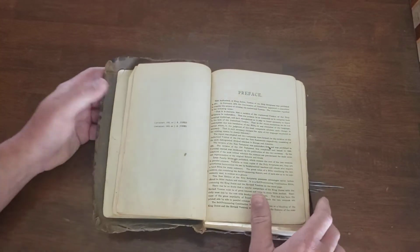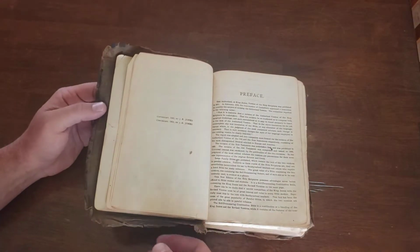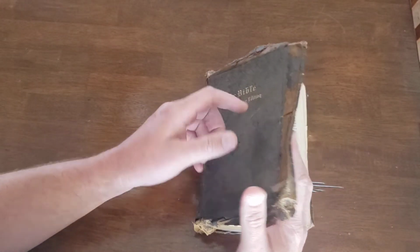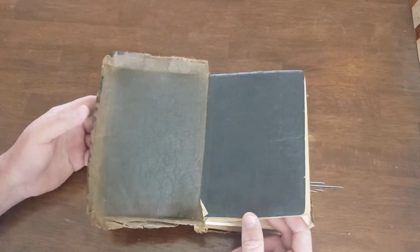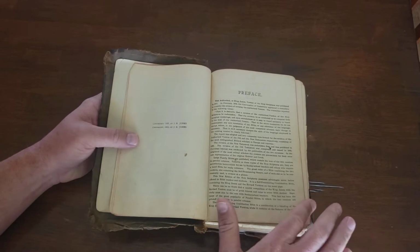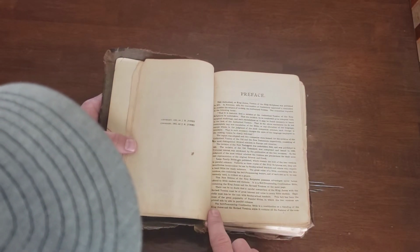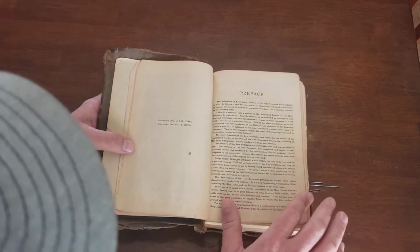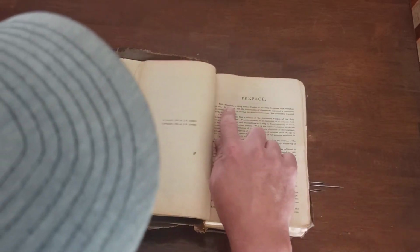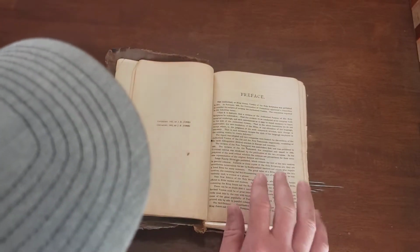This is one of the reasons we keep our Bibles. It's a great reason to buy a decent Bible. I'm sure when this was purchased, it was really nice in 1895. I'm sure it was the nicest quality that they had because it would have probably gone away a long time ago. King James, so the text is the King James, the Authorized King James version of the Holy Scripture, published originally in 1611.